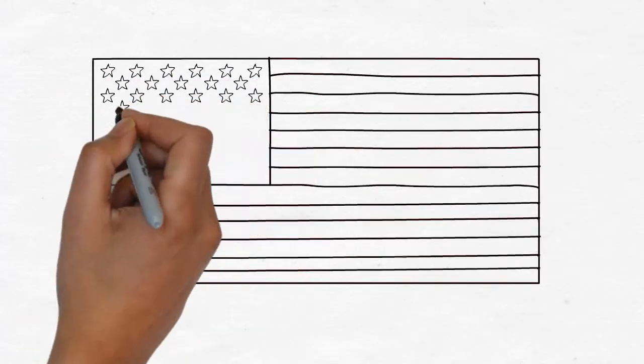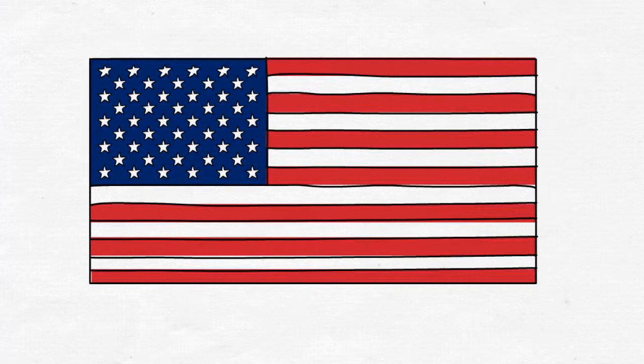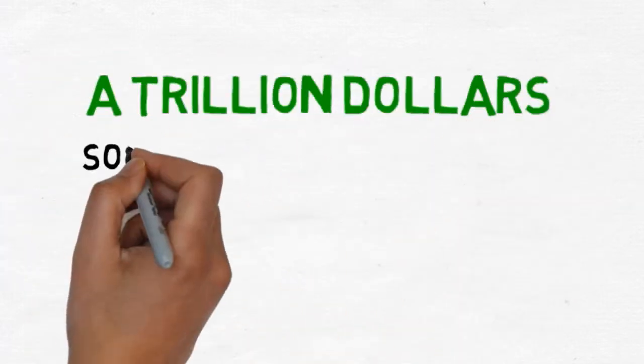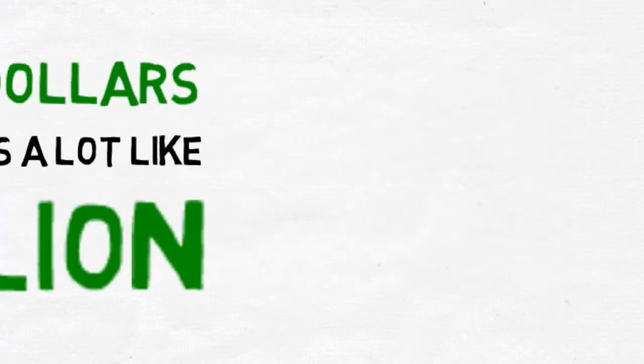With the election fast approaching, we've noticed a lot of questions about the federal debt. It's hard to even fathom the numbers involved when $1 trillion sounds and feels a lot like $1 million, so maybe this will help. Two things. First, some perspective on how much money $1 trillion really is.